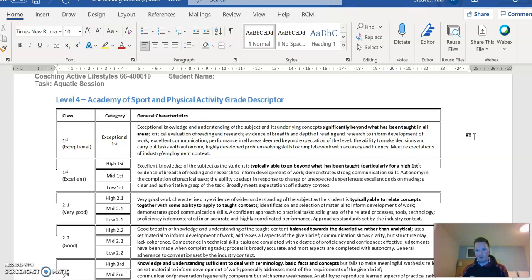If you're going to get a top first class in this module, you've got to have exceptional knowledge and understanding of the activities which you're doing. And you'd have to understand the theoretical concepts behind that. So it might be you've got some relevant information on swimming mechanics and things like that, with relevant literature to back up and support what you're saying.